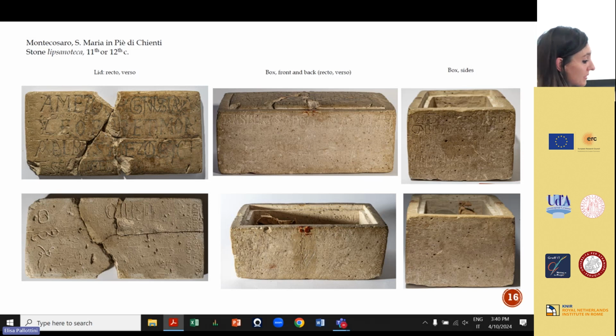So in addition to the technical and graphic features of script, another crucial aspect to consider is where the names were located within the space of the reliquary. So what then does the placement of names tell us about the possible meanings that could lie behind the action of writing them down at specific spots?